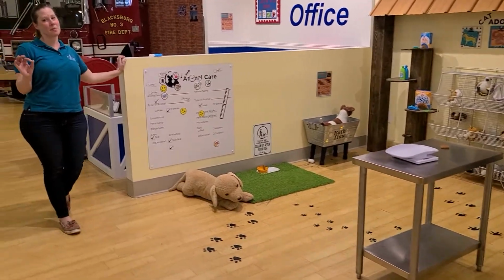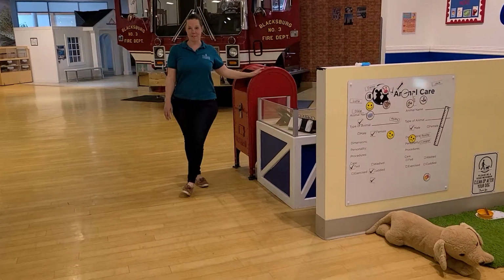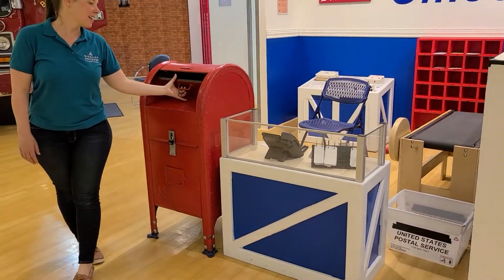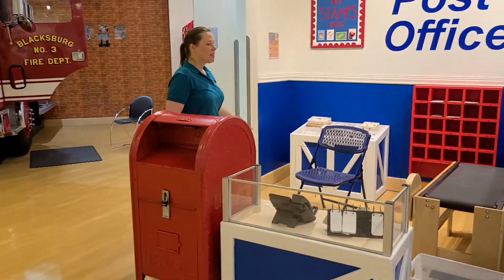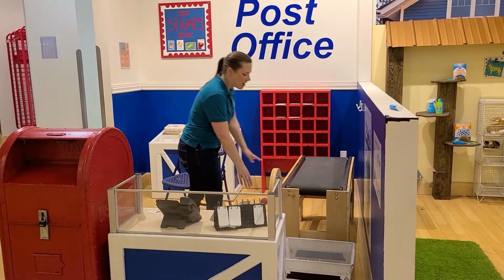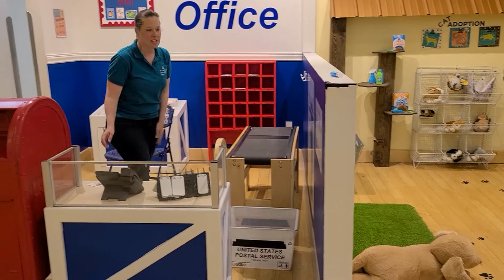Always important though is that we mail our mail on time. So we actually have a post office for you, including a real postal box, which is awesome. So you can come in here, you can mail your packages and sort them. These packages go to all of our different places here in the museum. You can use the phone, you can sort your mail with our conveyor belt, and even check the date.